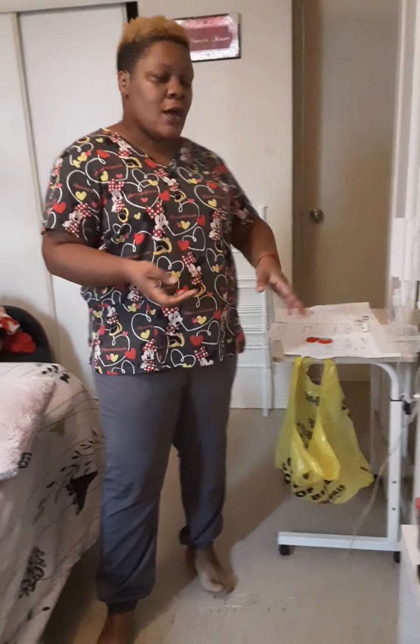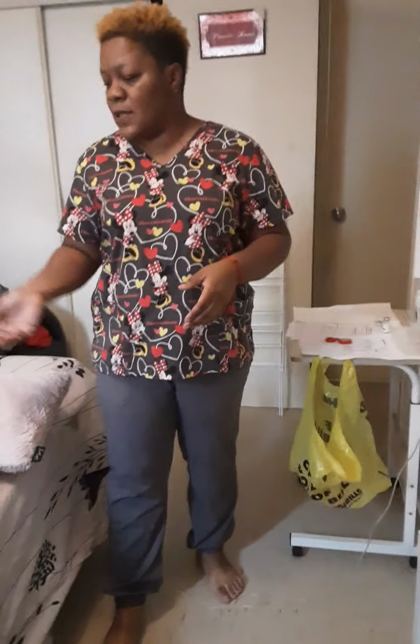I'm also going to come back after I discard everything. I am going to come back and see the patient in the next 30 minutes because the infusion is for 30 minutes. So I'm going to come back to change the lines.